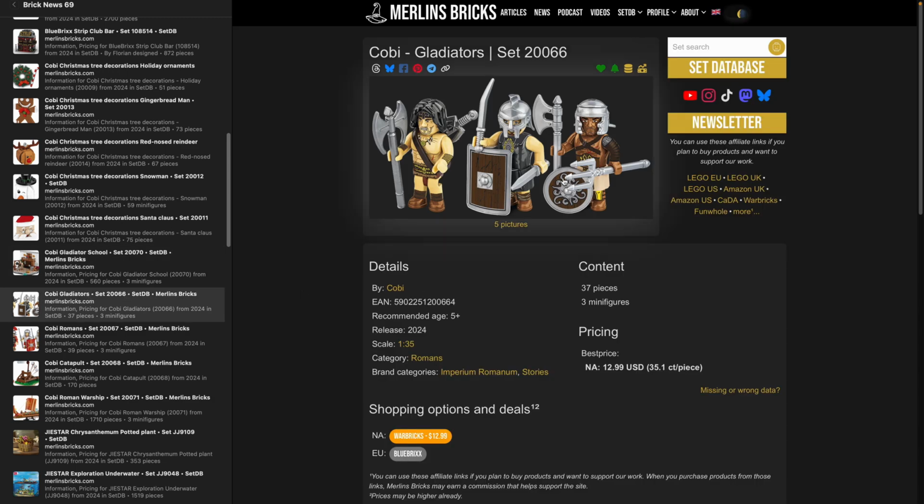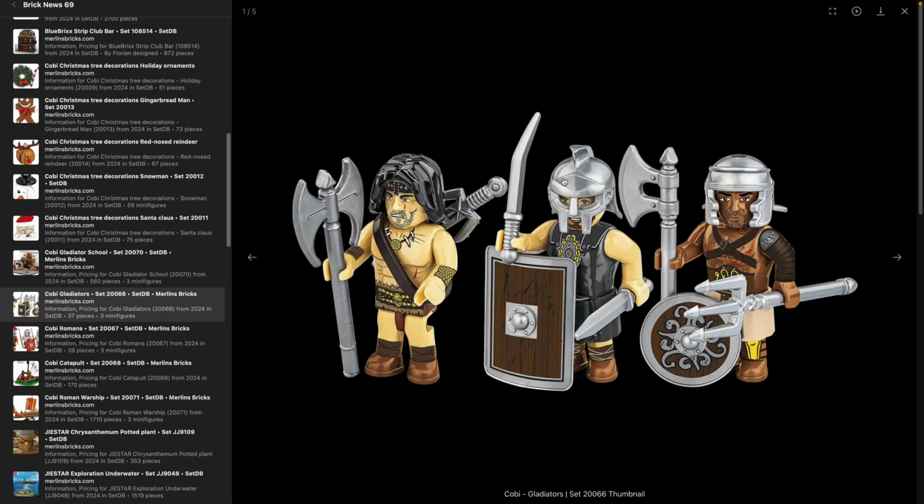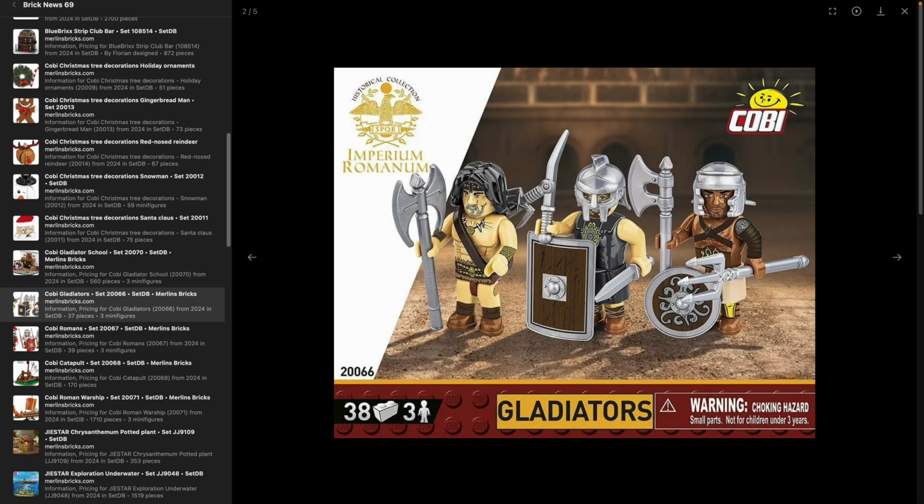So you have 3 different gladiators, the 20066, 38 pieces, and of course, most importantly, 3 gladiators. For whatever reason, I do believe that, I don't know, I mean, it depends. Generally, I really like the minifigures. I think from the print quality and also simply the amount of prints, like arm prints and everything, they are very highly detailed. I really like that.